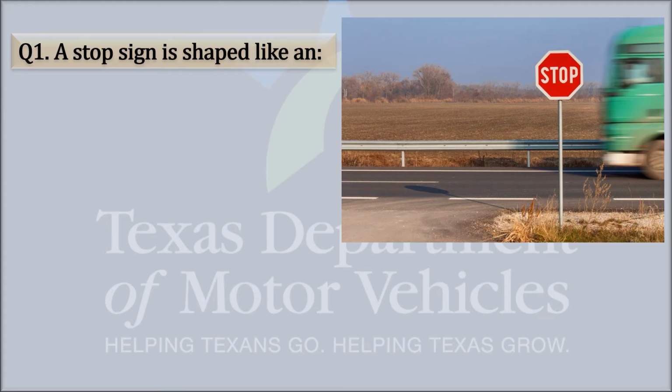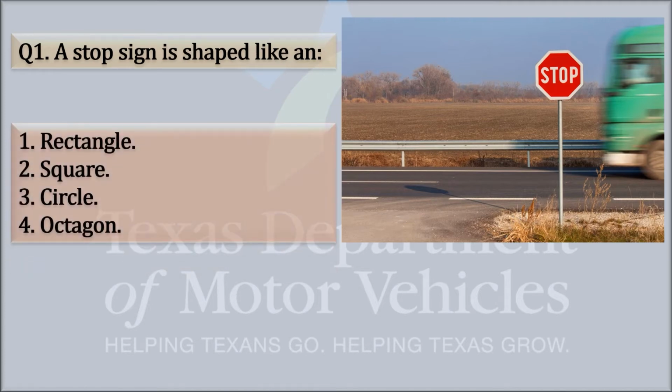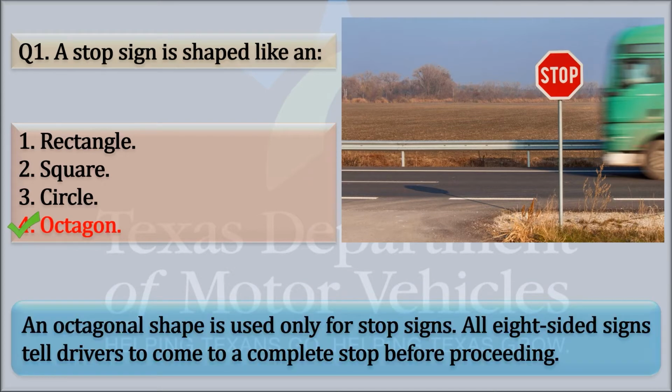Question. A stop sign is shaped like an? Option number 1. Rectangle. Option number 2. Square. Option number 3. Circle. Option number 4. Octagon. The answer is option number 4. Octagon.